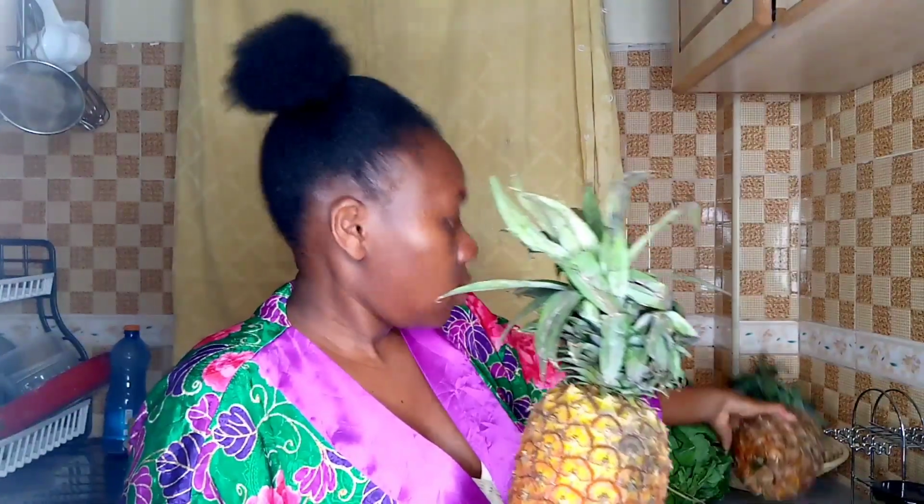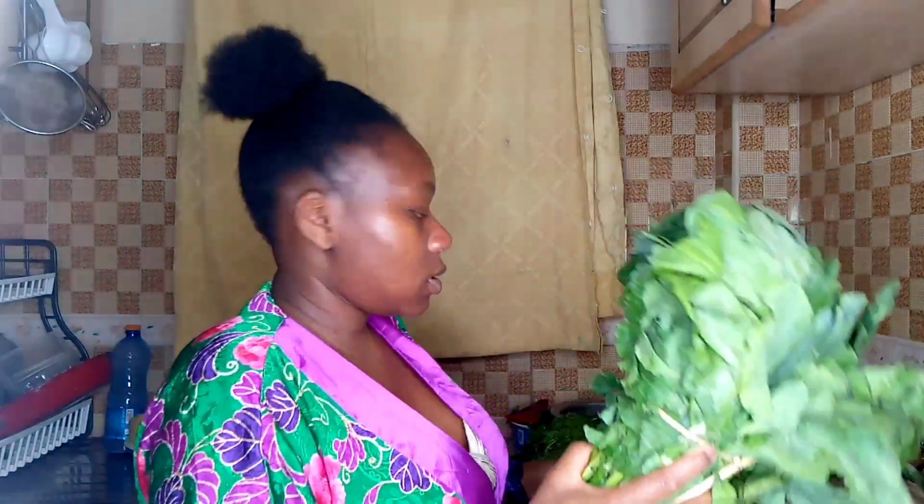Yeah, so we have that, and then we have these French beans, plus two capsicums. I have some others in the fridge. Then I've also added some onions, which are those. We have some pineapples, two of them, which are those. You're going to be enjoying one of them right away.